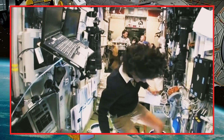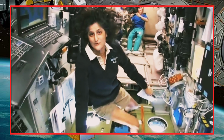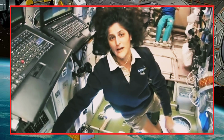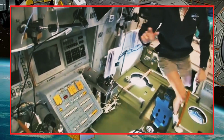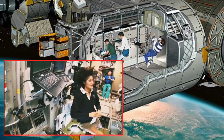And what's cool about this module, of course, it's the central post. It also goes right down toward Earth. It has controls to fly in visiting spacecraft if they need some assistance right here. It has Russian computers as well as American computers to help on the space station.